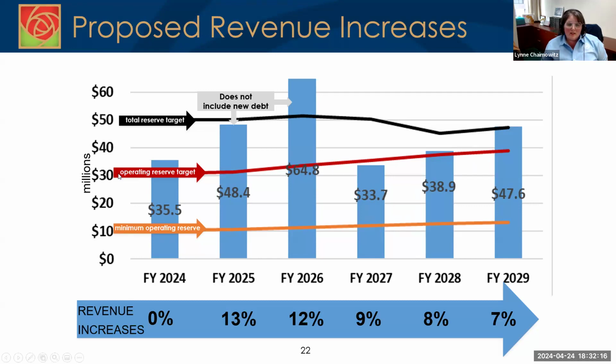And the middle red line is really the operating reserve target, which is 6 months of operating reserve. And then the black line is the total reserve target, which is the operating reserve plus the capital investments needed for the next year. So basically, the target is to be somewhere in between the red line and the black line. And so these revenue increases that are proposed are for 13%, 12%, 9%, 8%, and 7% in 2029. These are proposed, and these are the maximum amounts that we're seeking for revenue increases.